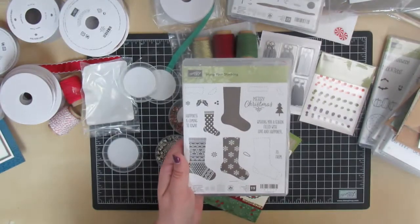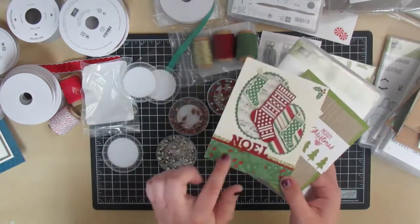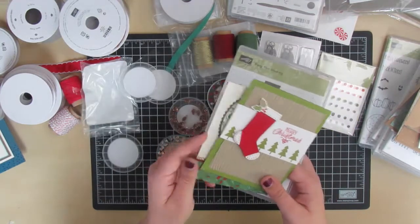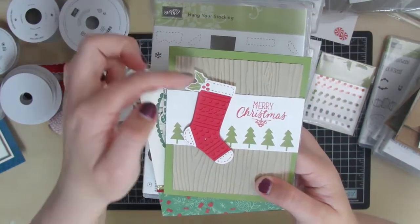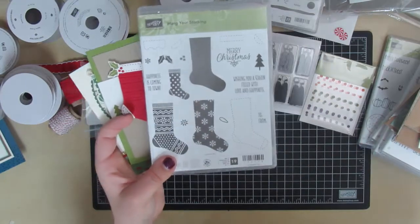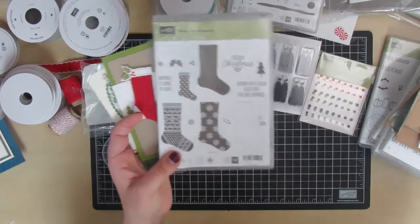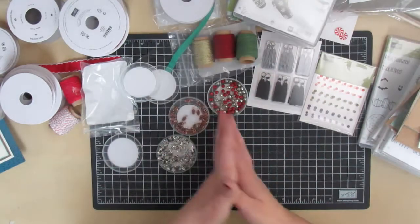This is the Hang Your Stocking stamp set. It has a matching die set, so you can do fun things like this. And that Noel there comes with the dies for the stitched stocking, or the Hang Your Stocking dies. So there are stamps, and then there are different die cuts, so you can make the little toes and the cuff. You can cut out the holly berries, or you can just do all of this stamping. So this is another fun set. And in fact, I'm doing a holiday helper tutorial set that'll be for sale down the road, showing you how to use this not just for Christmas, but for other times of the year as well, if you can believe it.